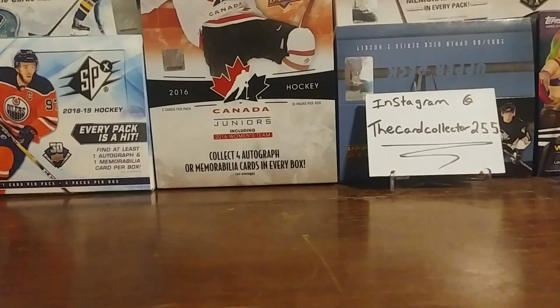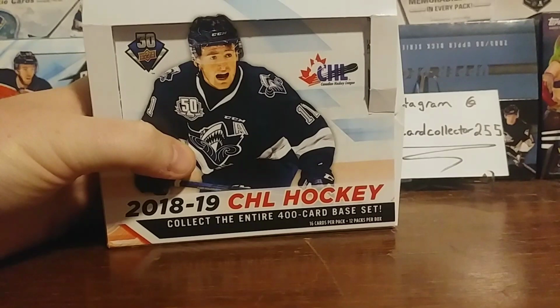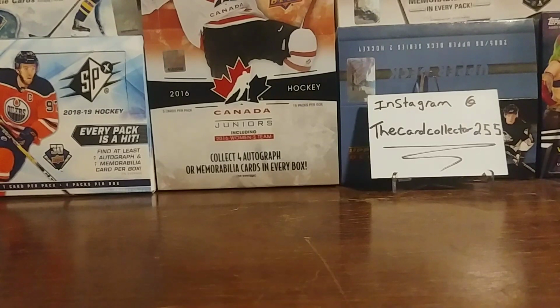Tonight, we are doing the monthly contest. Yes, that is right, the monthly contest. And we're going to be opening up some 18-19 CHL hockey. This has 16 cards per pack. There's 11 packs. I bought from the hobby shop. The autograph should be here. We're looking for Doc. We're looking for Cousins. We're looking for all the good prospects.